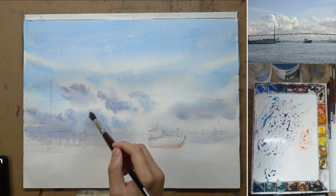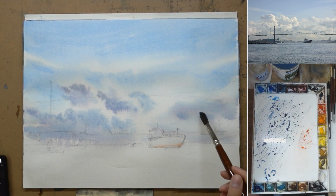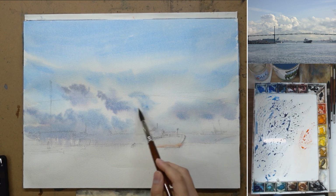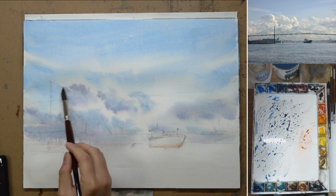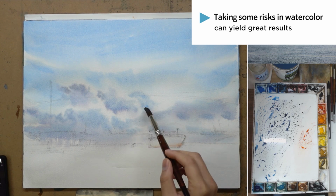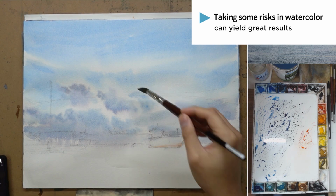So this is almost a risk assessment, because with watercolor you never really know what exactly it's going to look like, so you need to make the decision on the fly. Try to predict the outcome when you are putting down individual brushstrokes, especially during wet onto wet. So I did take some risk here when I'm painting the cloud, when I'm adding some dark, and I'm happy to say that the risk I took is well rewarded.